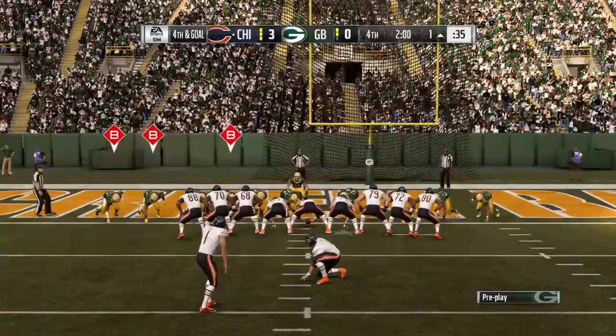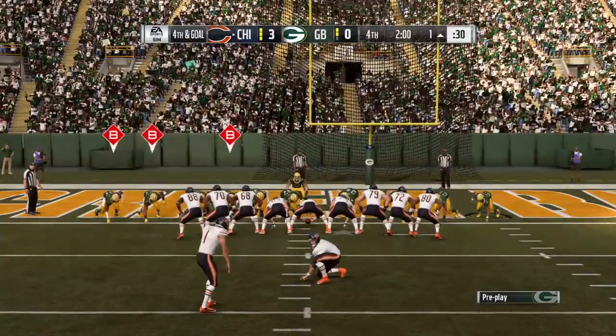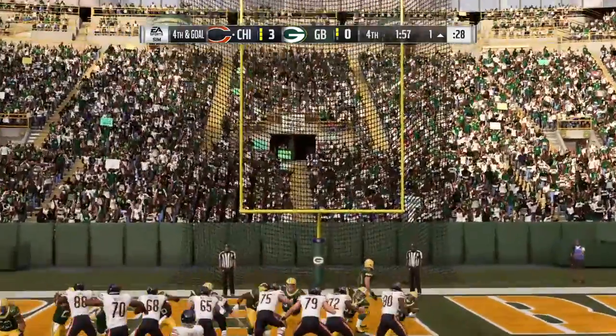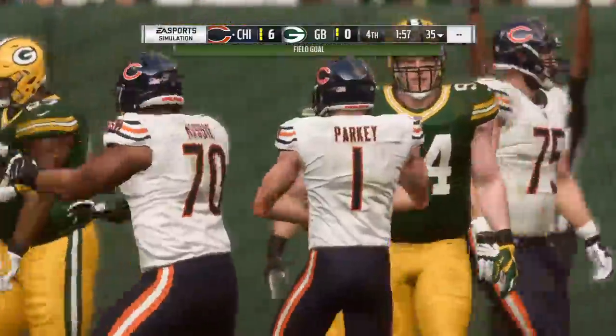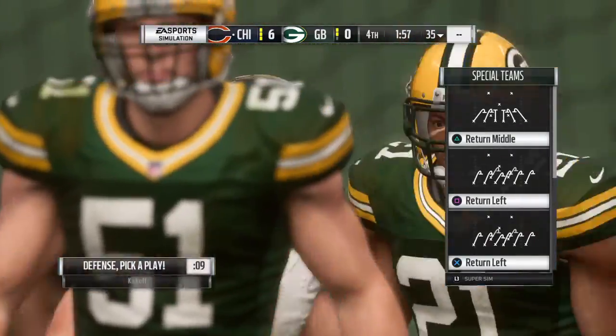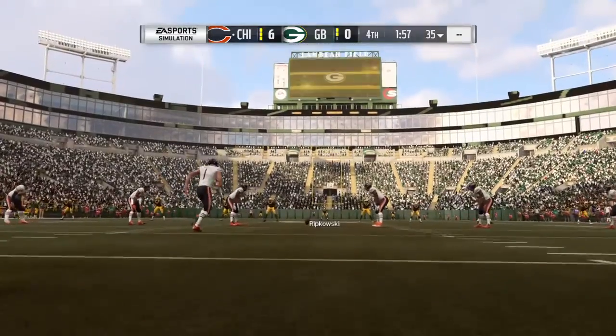So the Bears with the football here as we welcome you back. And let's see what they've come up with offensively after having time to talk it over. And Parkey's kick is good. And that will add 3 more to their lead. It pushes it up to 6. So they get to 3, but you wonder now, is that going to be enough?